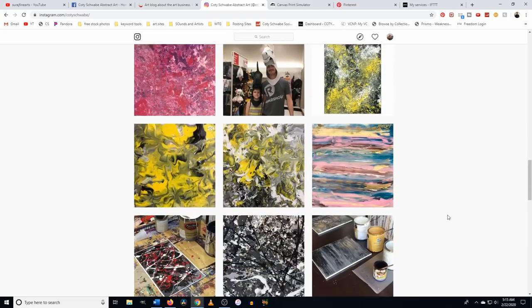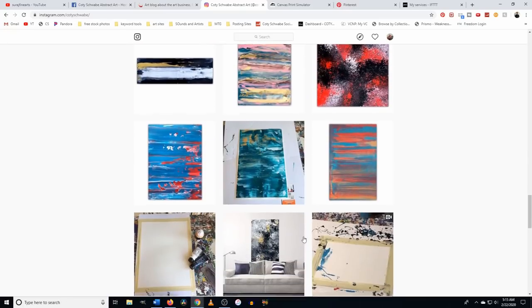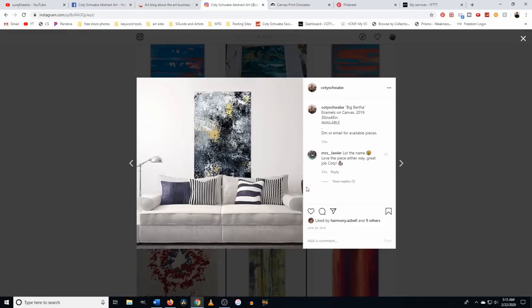So let me give an example. Let's see if I have one here. Yeah, like this. This is on a site like that, where you just upload your image and it shows you what it looks like in a house. You download that image and upload it, so that you now have an image of the artwork, a close-up, and what it looks like staged, so people get an idea of what it would look like in their house.